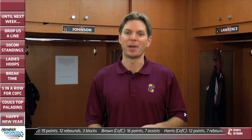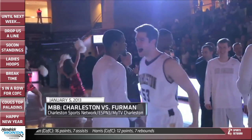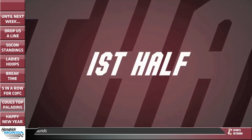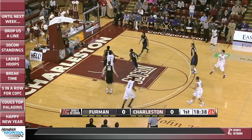But we'll start today with men's basketball. College of Charleston taking on Furman as they enter into Southern Conference play, 1-0 coming into this game. There's Willis Hall. He's from Charlotte, and he likes to chest bump his teammates. Hall will open up the scoring in this one. 3-pointer from the right wing, and it is good.